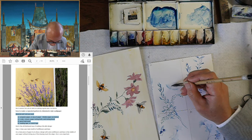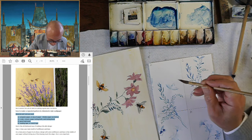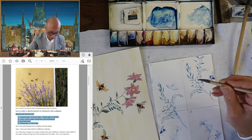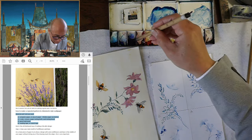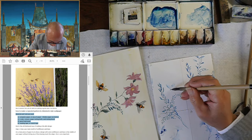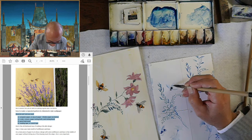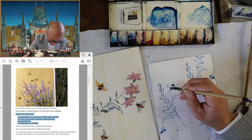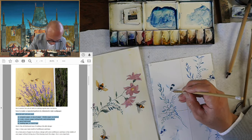Okay, let's do the light first. Oh, do we need to do the side view? Unnecessary. I think I'm getting impatient. The bumble marking. And details on the right.